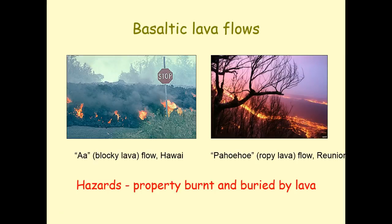So here is some basaltic lava flow. You see this lava approaching a stop sign. It's kind of blocky, and they call it lava. Then you have ho-ho, or as my Haitian kid said, hooey. And that is Europe lava, and you can kind of see it in that picture there.